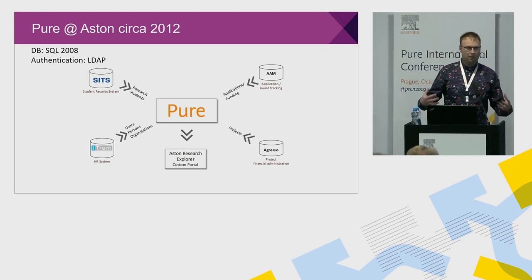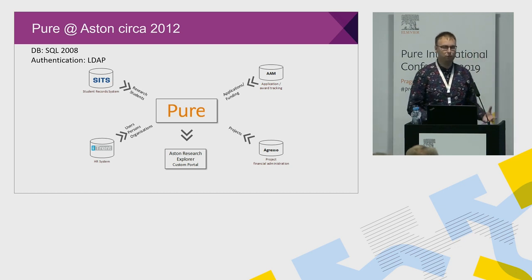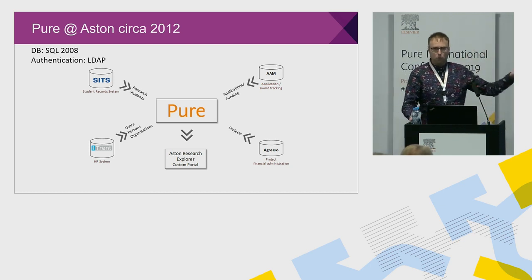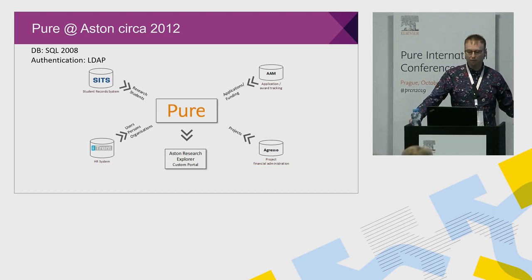So Pure was shiny and new. There was a big institutional push towards getting it live and getting it syncing with all these different systems. All of these are views directly in the system. It's not done by a data center or anything like that.